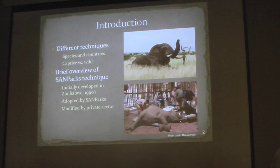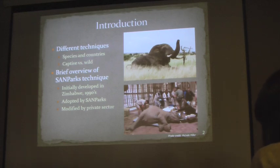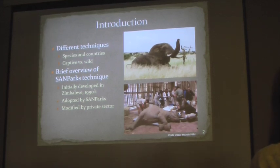And it also became apparent that those differences are really dependent on the resources that are available, for example, the drugs, and the environment in which people have to work, and also whether you're dealing with captive elephants or free-ranging elephants. And we had a really nice example in the previous talk of managing a captive animal.